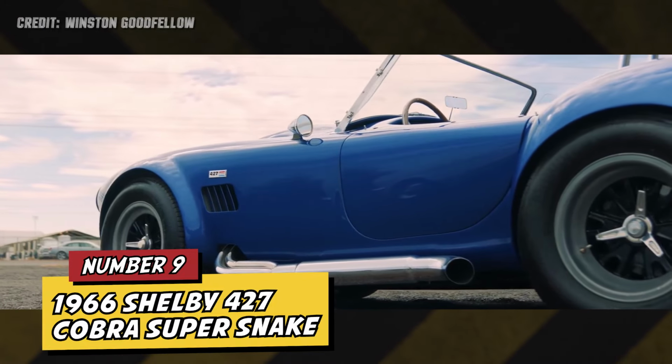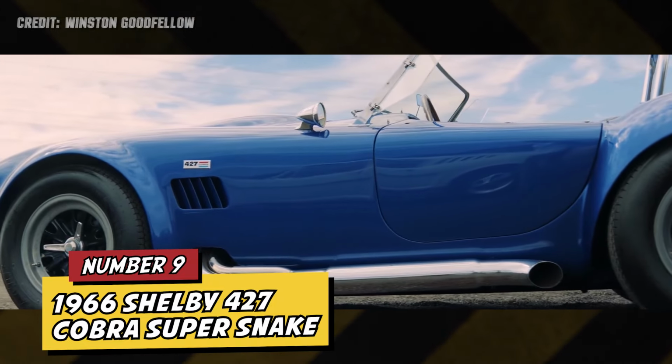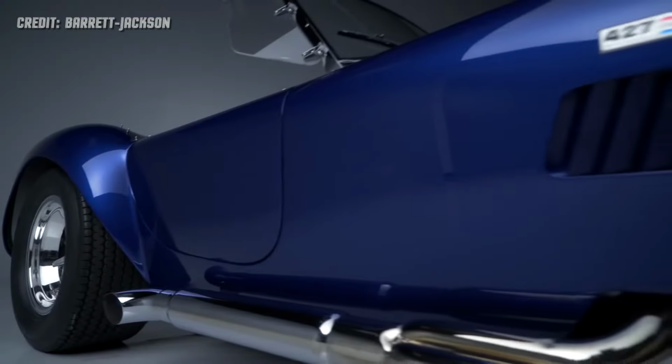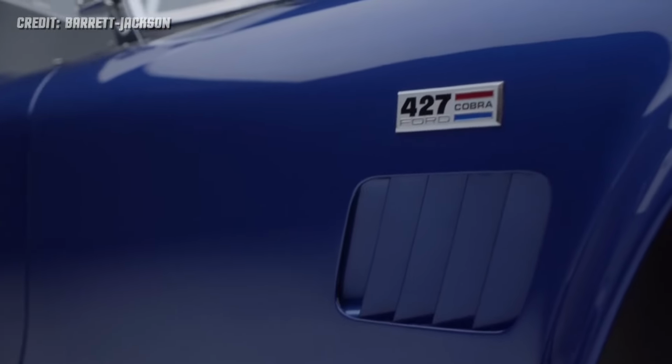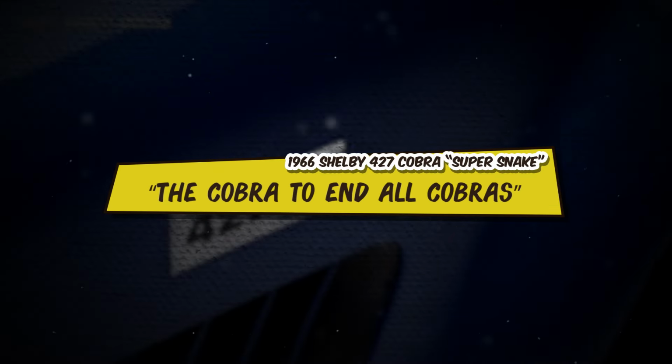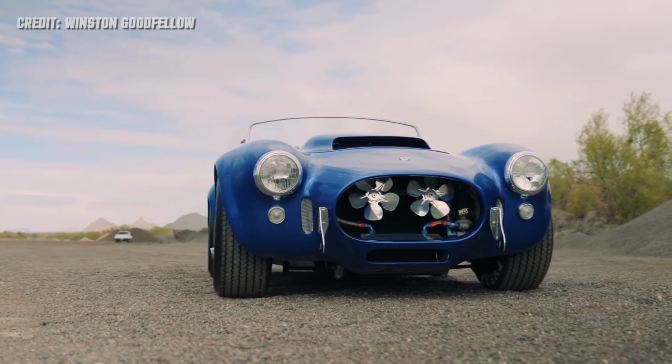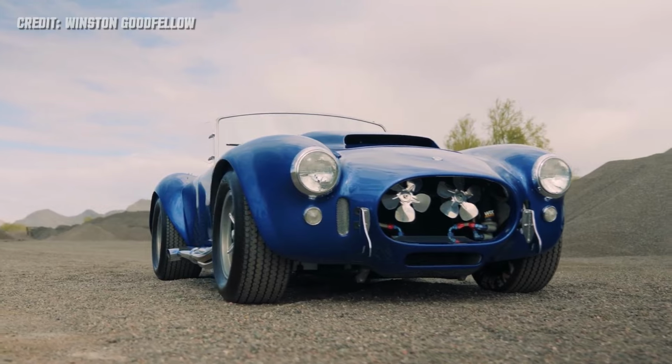Number 9, 1966 Shelby 427 Cobra Super Snake. The 1966 Shelby 427 Cobra Super Snake is a legend. Road and Track even dubbed this the Cobra to end all Cobras. With only 23 competition Roadsters ever built, what makes this one even more special is that it was owned by Carroll Shelby himself.